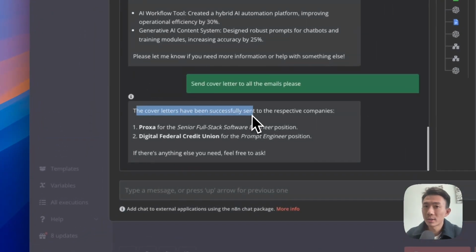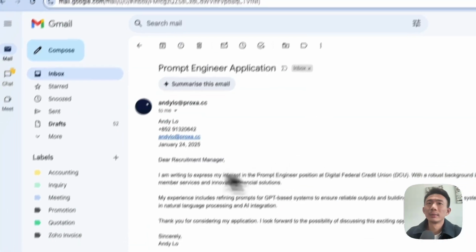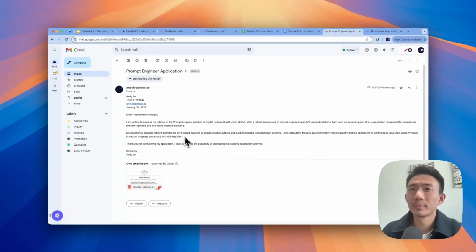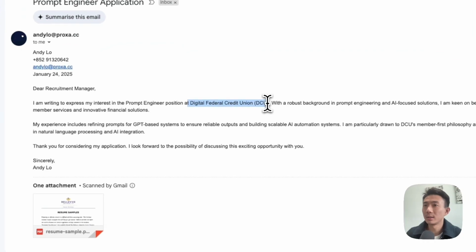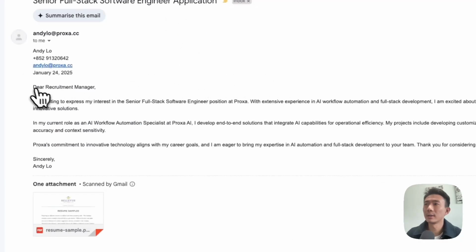The cover letters have been successfully sent to the respective companies, Proxa and DFCU. Great, let's check the mailbox. Great, it's sent successfully. Targeting DCU. Alright, and then for another one. Great, it's successfully sent as well. It's all customized based on the company's background and using my own personal information, my own experience to customize the cover letter.